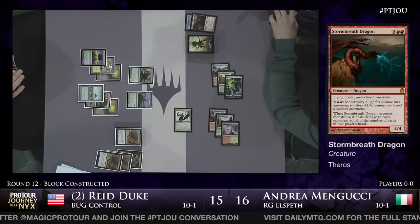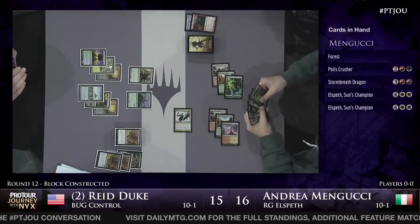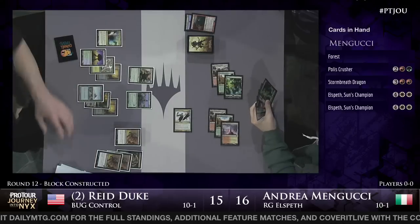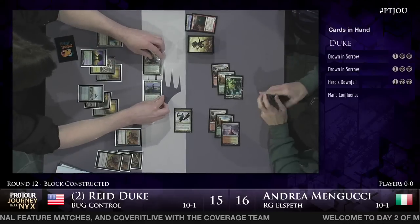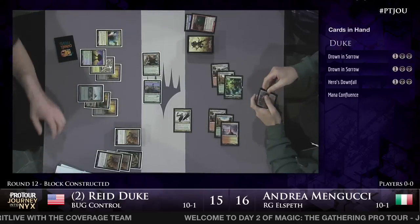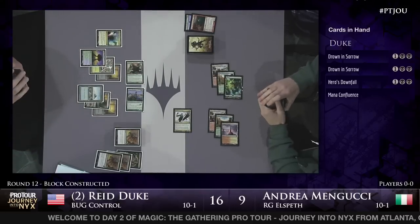And it's just Hero's Downfall after Hero's Downfall coming from Reid Duke's deck. Another one there on top of his deck alongside the two in the graveyard. So that Elspeth, Sun's Champion in Mengucci's hand might want to just hang out for a little bit. He's got plenty of action going on anyway. That's true, although he's not going to be able to hang out for too long due to Polukranos and Courser of Kruphix getting in for at least 7, potentially more if Reid decides to activate the monstrosity ability on Polukranos.